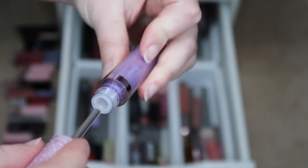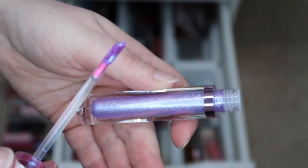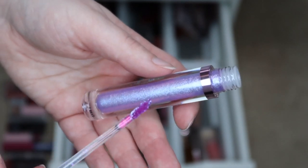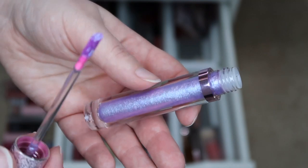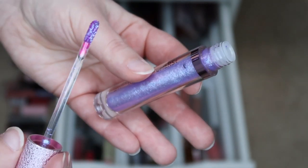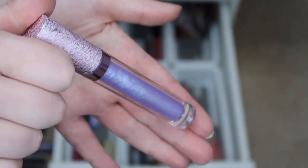But it is very drying. It is a little bit patchy, and I just don't see myself really reaching for it. I was thinking I would use it for a Halloween look, but I didn't. So I am going to be getting rid of this finally. It's just not going to be used. It's a fun product, but not for me.